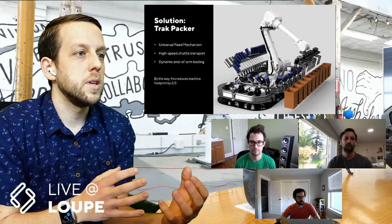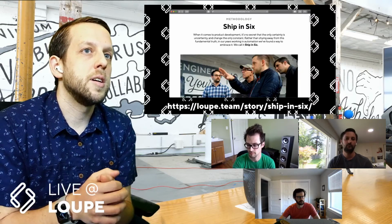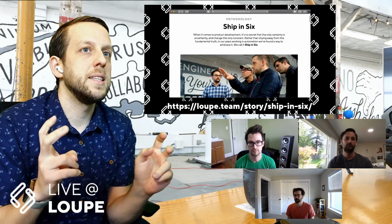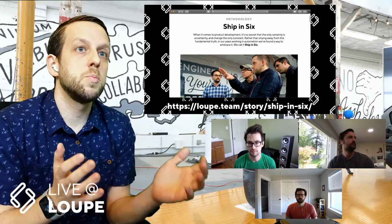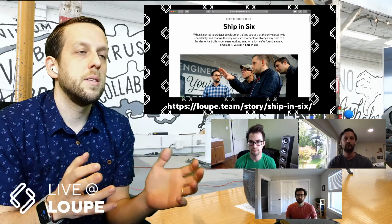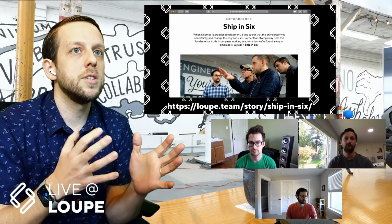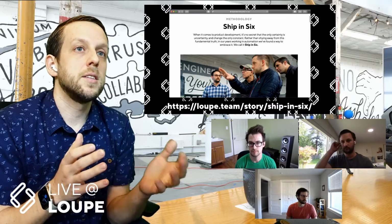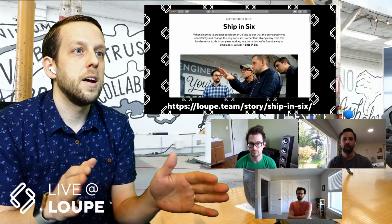Let's make a digital twin of this machine, and in order to do that, we're going to be using our engineering process, which is called Ship in Six. What that means is we take a fixed amount of time, so 6 weeks, it's a sprint. We're going to do as much as we can, or we're going to build some version of that product against a feature set that we have in mind in a 6 week sprint. When the time's out, pencils down, that's all we're going to do for now. And then we're going to stop.